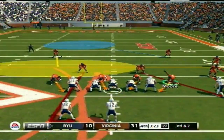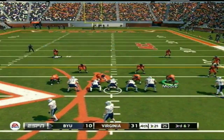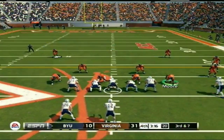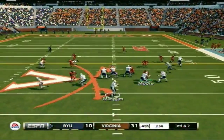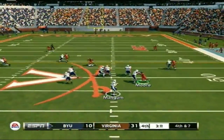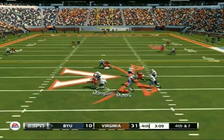2nd down and 16. So he throws it to Nate Carter on the screen and is able to pick up about 9 yards on the play, bringing up a big 3rd down and 7 for BYU inside of 3 minutes, 20 seconds to go in the fourth quarter. So after Tanner Mangum hikes the ball, looking outside, and it is batted down by Micah Kaiser, bringing up a big 4th down and 7 for BYU.